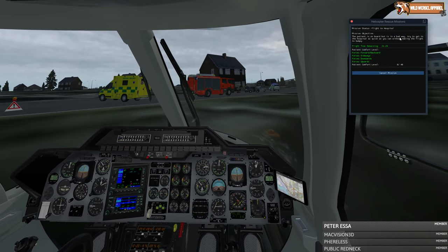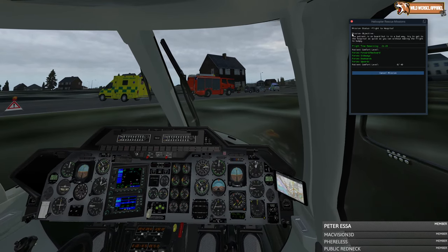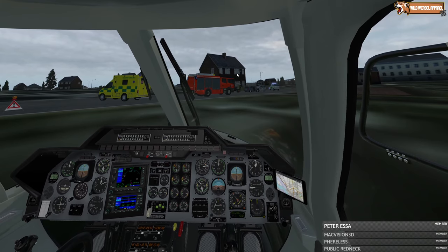Alright, the patient is on board but is in a bad way. Try to get to the hospital as quick as you can without making the flight too bumpy. Roger. We have literally just disappeared from the list.